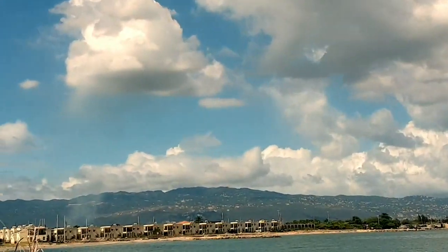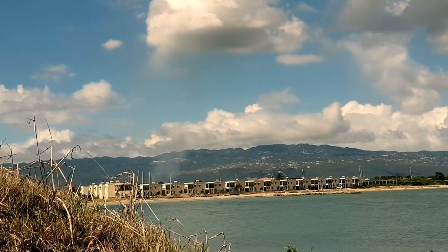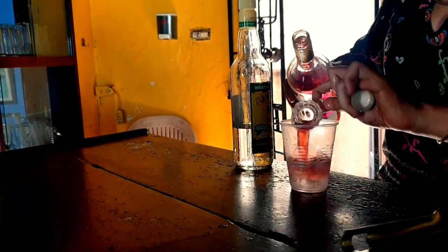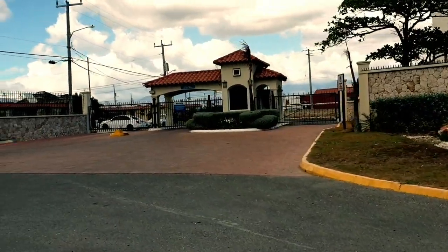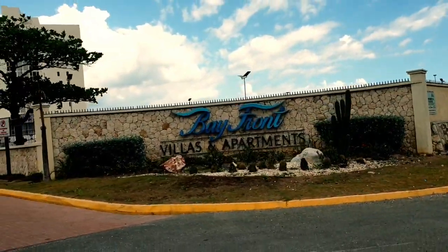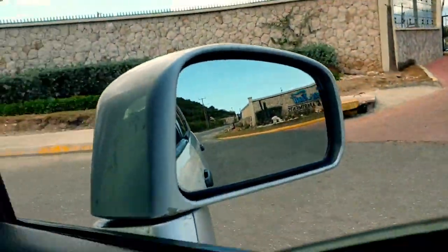So those are the houses over there, guys. See him over there. I'm showing the gate and all of that and where I live, alright? Yeah guys, that's the scheme that is being built right now. It's named Bayfront Villas and Apartments. Maxine, you could hold it. Seriously.